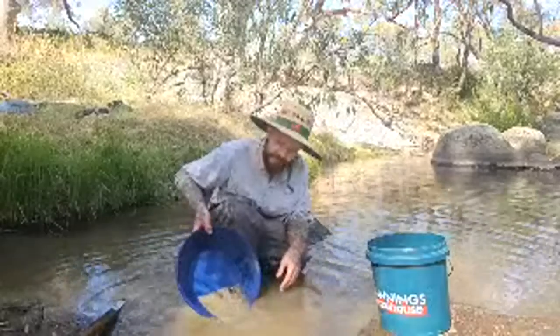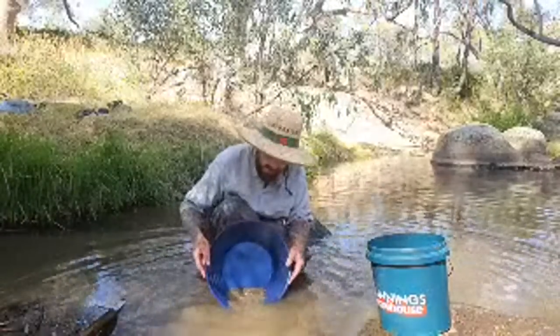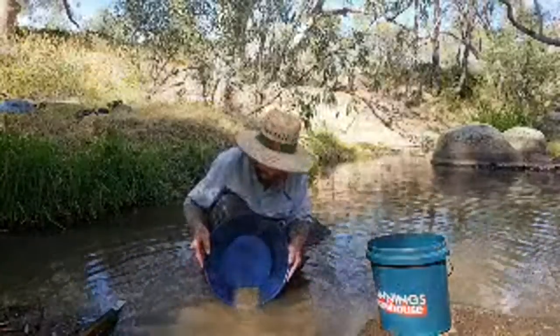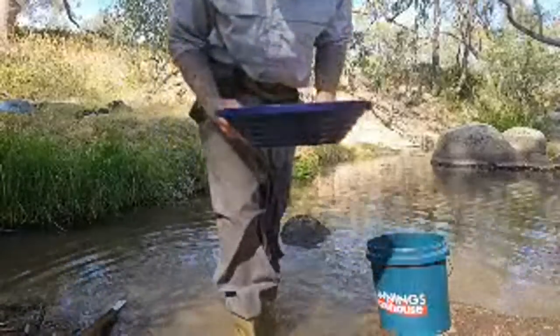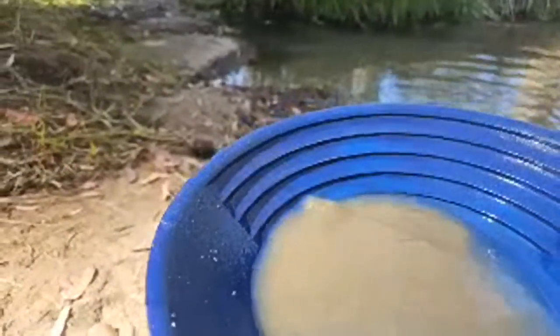Well, the last time this place was touched was Gadsy and I this winter, just gone. And so I already took a bit of gold out of this. Oh, I've already got a pixie. Oh, this is going to be a good one. This is going to be a good one. You can just tell. Change the angle a little bit for the sun.